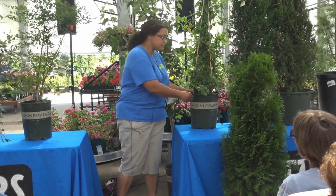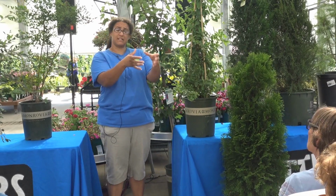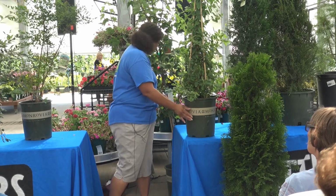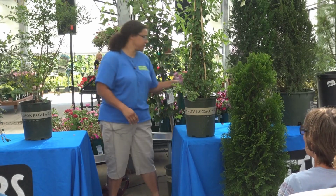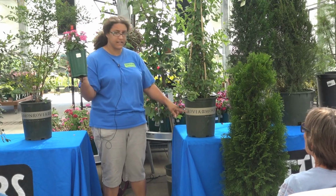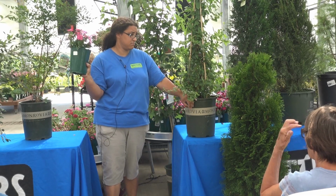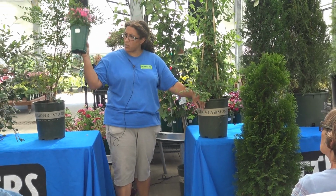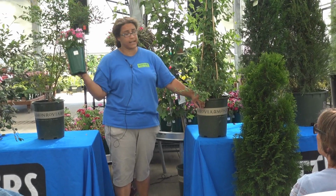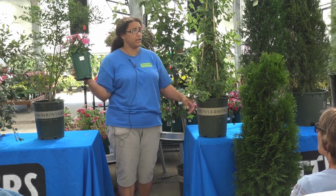If you start with a small, let's say 1 gallon, it's going to take a while. The difference between a 1 gallon and a 5, here's a 1 gallon. The difference between this and this is about 3-4 years. This is one season of growth, so a year or less in a 1 gallon. A 5 gallon has between 3 and 5 years of growth on it.